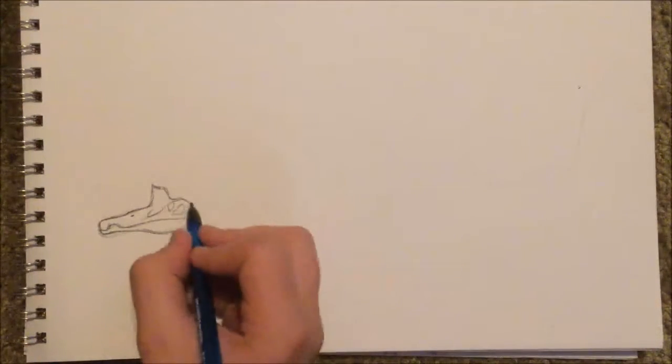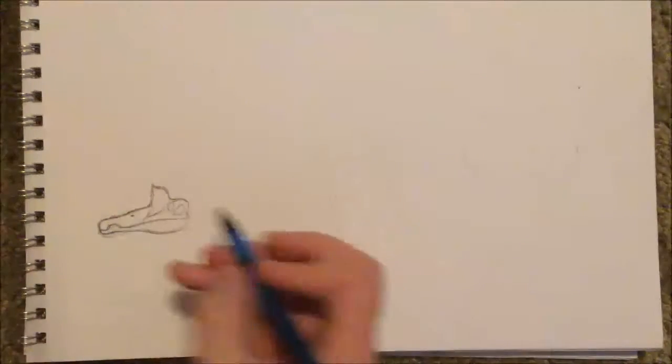Leave the eye alone. We're going to leave all that alone. And we're going to go ahead and draw the neck. The neck of Spinosaurus is longer. It's going to be longer than Allosaurus, longer than T-Rex's, but it's not going to be longer than Argentinosaurus's, believe me.